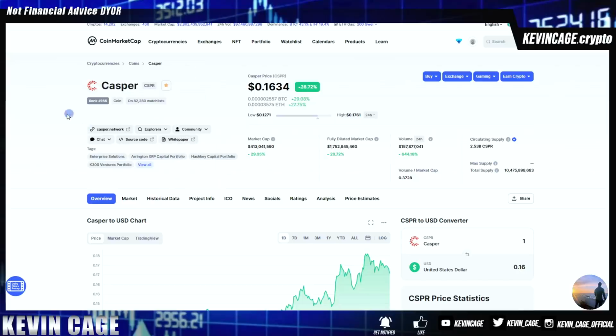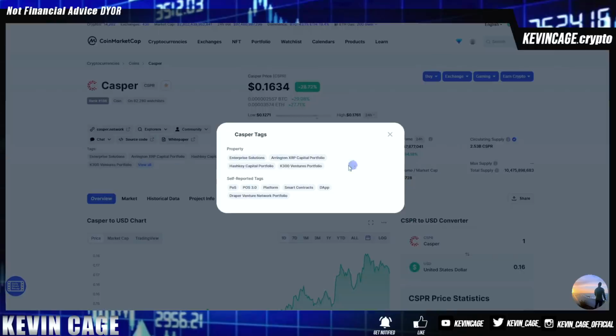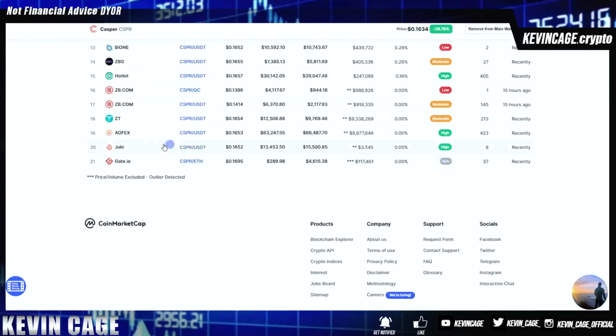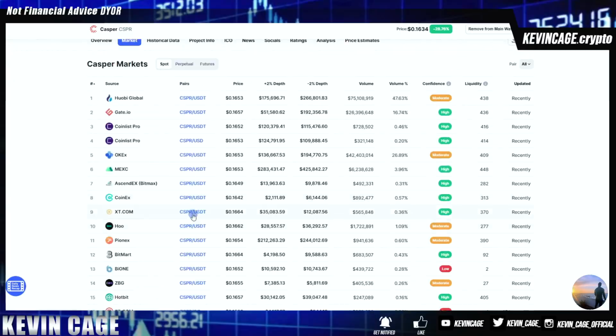Please do your own research. Of course, you guys can learn more at Casper.network. You can find a variety of other resources. We have some of their tags, of course, some investors behind them. Highly recommend checking this out. Keep in mind, really just on Uphold, Gate.io, not a lot of exchanges, not even on KuCoin, Coinbase, Binance yet.